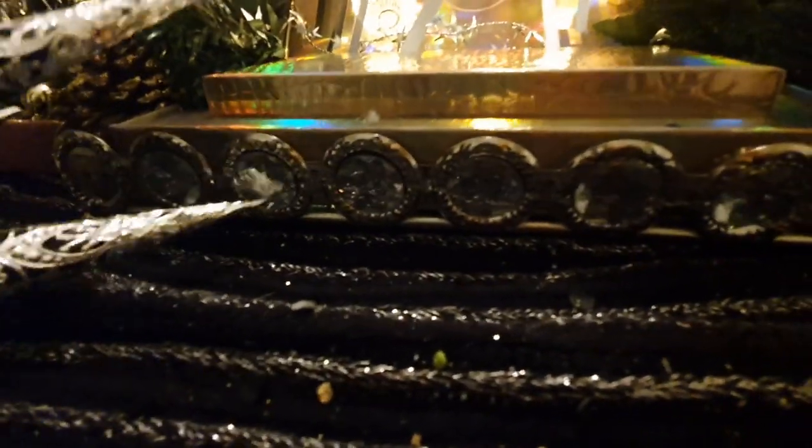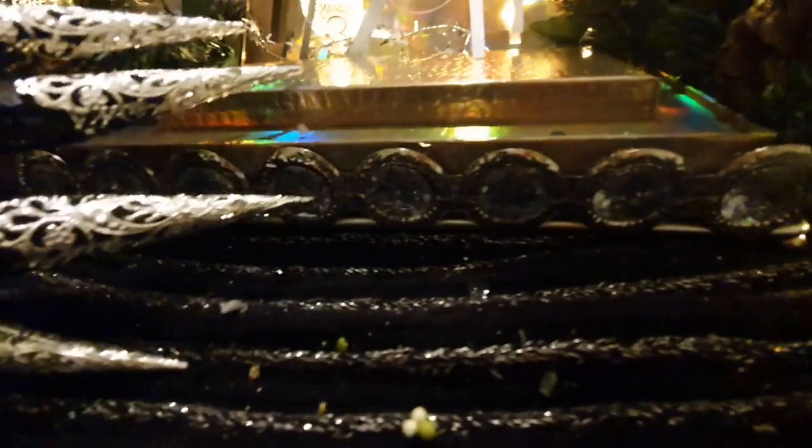Oh, and here's the box, that little box with the gems that I told you about.